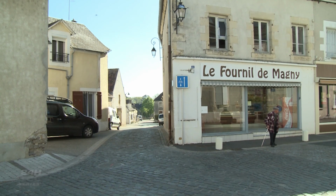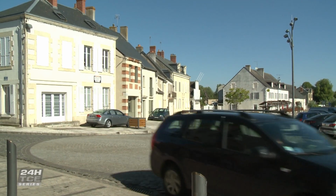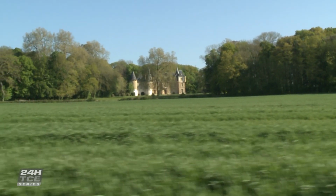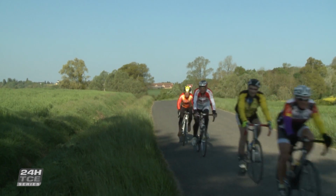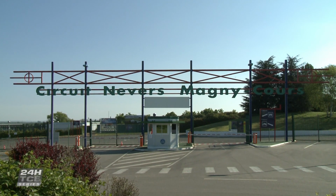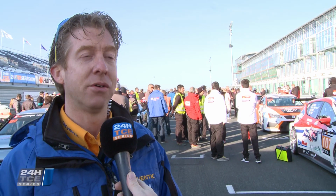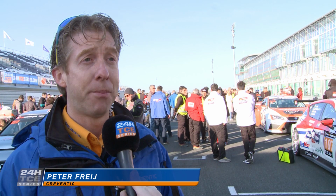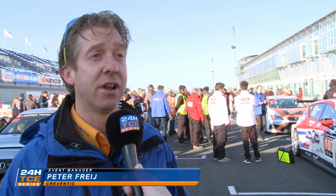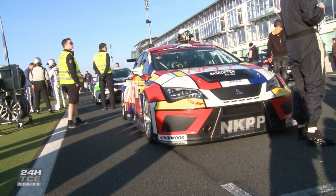The Creventic 24-hour series have visited France on numerous occasions. In 2017, the GT series were competing in the 24 Hours of Paul Ricard. But for the Touring Car Endurance series, it's a brand new event at the Circuit de Nevers, the Hankook 12 Hours of Magny-Cours. Every time we are looking for circuits, we are looking for new, challenging, competitive circuits. And Magny-Cours is one of the circuits that was on the list. And we had the possibility to come here, and we achieved it.